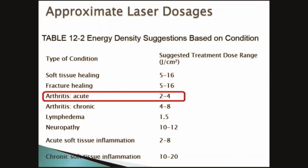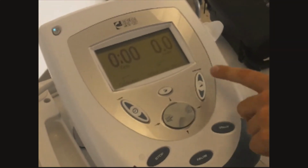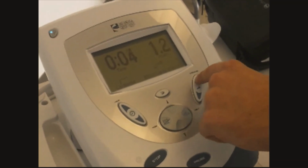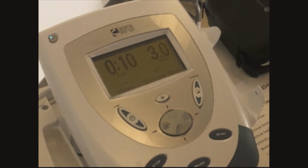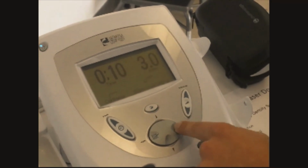This particular patient has come to us with acute arthritis in his MCP joint, so we'll use a protocol of 2 to 4 joules per centimeter squared. So now that the machine's on, you can set up your treatment time, and you're going to do this by selecting the amount of power you want to deliver your energy at through the laser. Duration is going to be based on dose, so the machine will calibrate this for you. And you also want to make sure that you change your units to joules per centimeter squared.